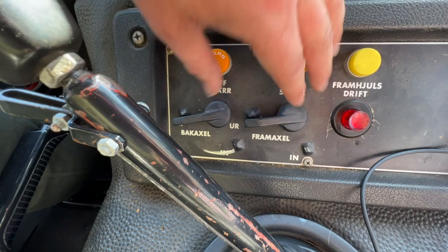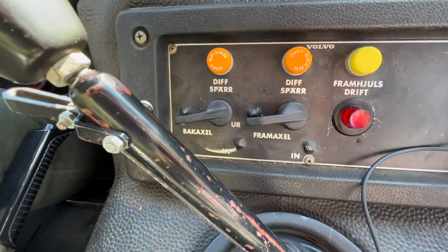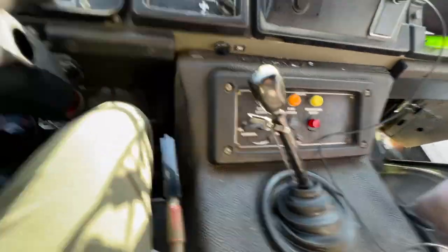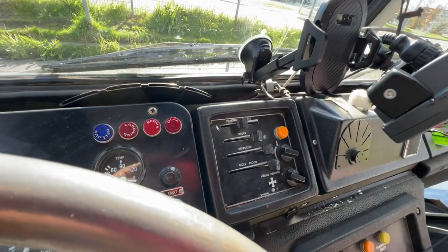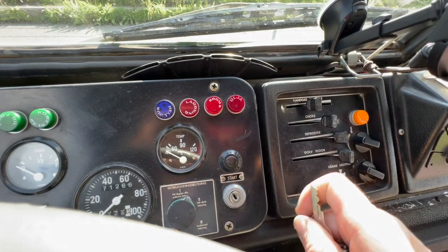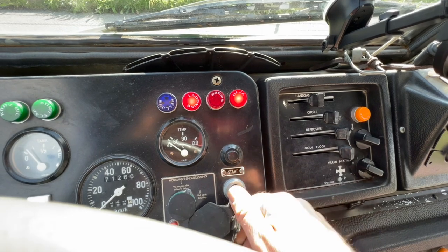So you can actually lock all the six wheels, and that makes a whole lot of difference to the drive performance, of course. Basically, that makes it into a tank and allows it to crawl through anything I've seen so far.